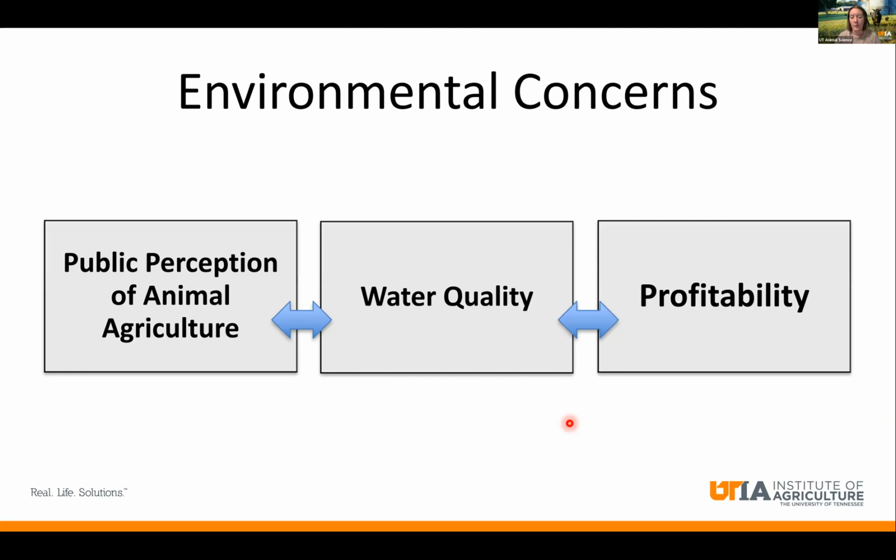But next I want to talk about the environmental concerns associated with watering points and cattle being in some of our water sources. And so, this water quality part plays into it. And this all can affect our profitability. So if we're seeing reduced animal performance from low water quality, then that's going to affect the returns that we get on those animals. But then also just the public perception of animal agriculture. And this is something that we have to think about.